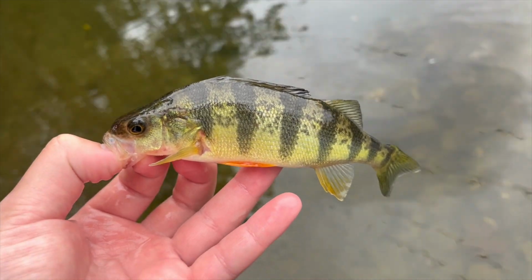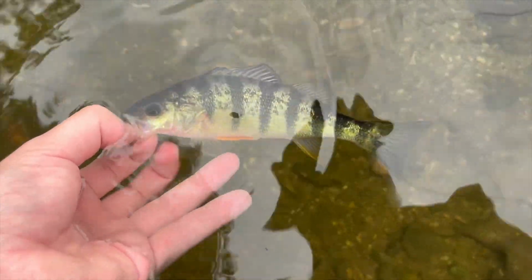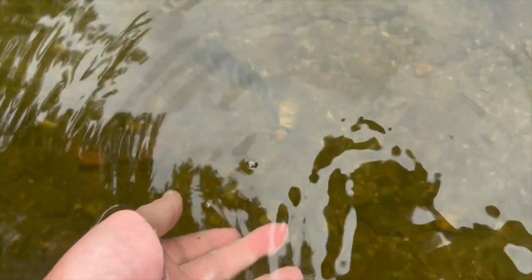Alrighty, our first yellow perch of the day. We're gonna let him back in the water. Such a pretty fish. There he goes.